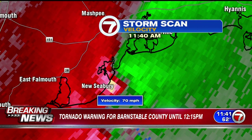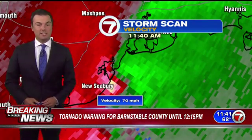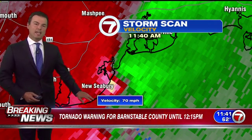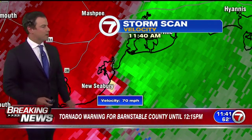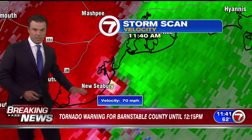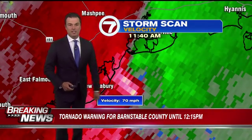70 miles an hour. So even if there's not a tornado or a waterspout that's necessarily on the ground, these storms have a history of producing at least a gust in some fashion, one way or the other, of close to 70 miles an hour. And you're now seeing that velocity scan here coming in at about 70 miles an hour just on the south side of Mashpee and the east side of Falmouth, with this cell that continues its journey off to the east-northeast.